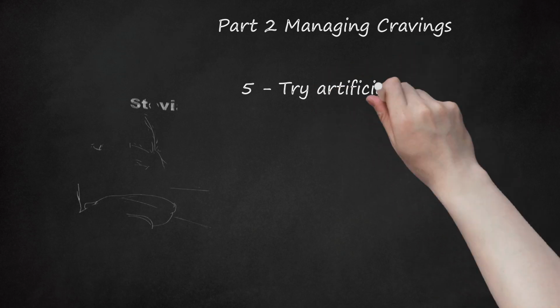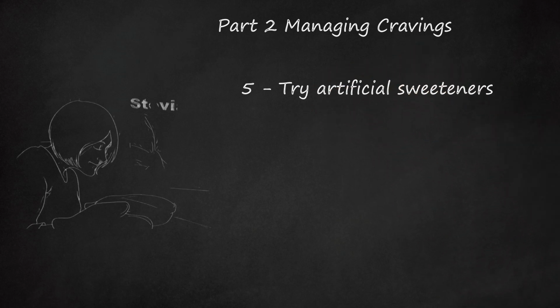5. Try artificial sweeteners. Artificial sweeteners do not contain added sugar. You can use them in baked goods, or add them to food and drinks you would normally sweeten with sugar. Artificial sweeteners can be purchased at a local grocery store. They include things like stevia and xylitol.